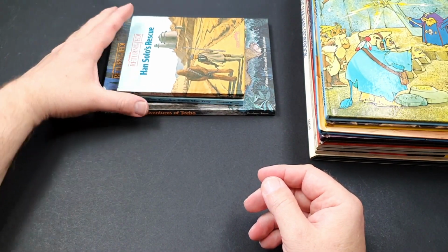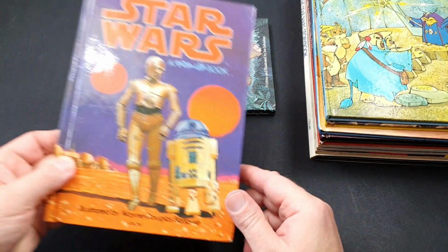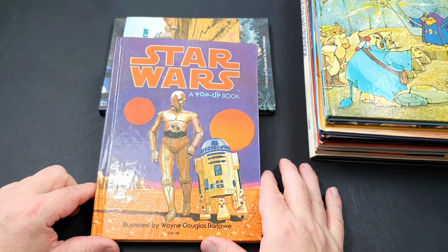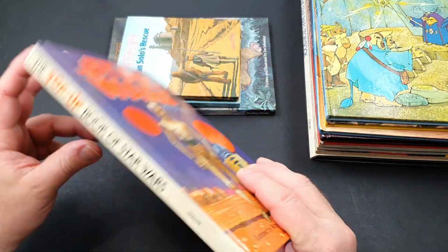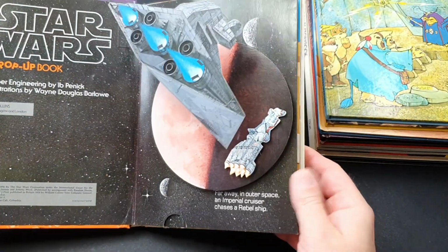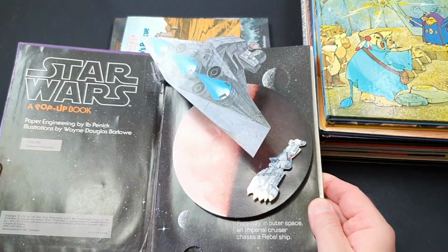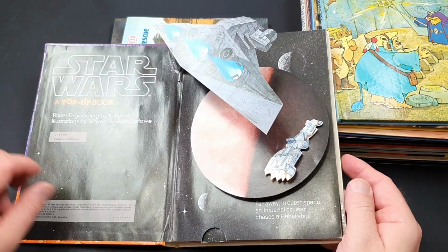I do, however, have the three movie adaptations in pop-up book form, and we'll have a look at those now, because these I remember having as a kid. I absolutely loved this one here, the Star Wars pop-up. That was the very first one, and I only upgraded these fairly recently. They're not too difficult to get, but to find real mint ones is about a tenner a book, maybe a little bit more, so you might want to wait till you look across them, but these are pretty good.